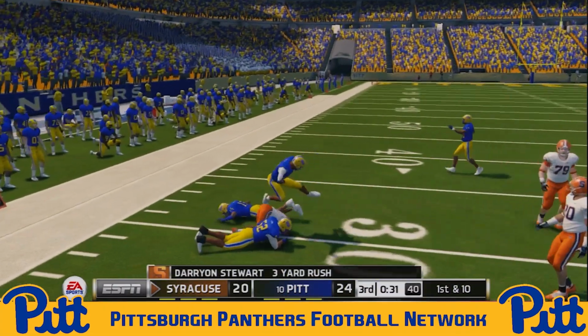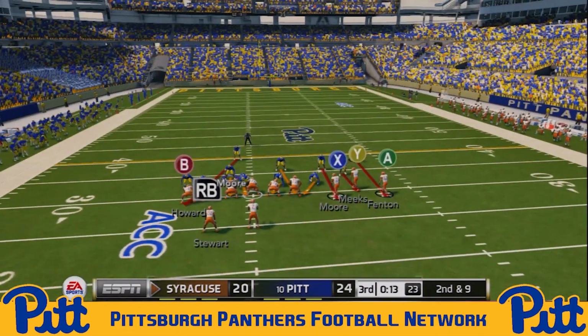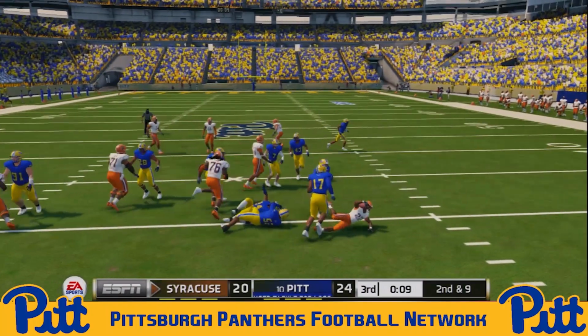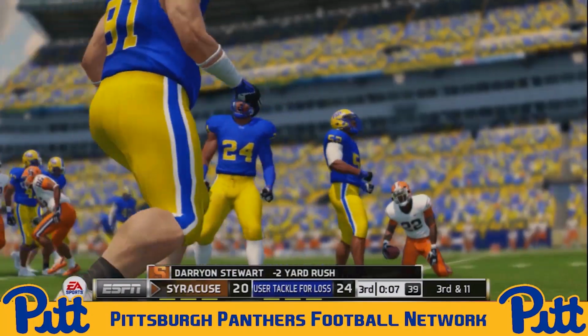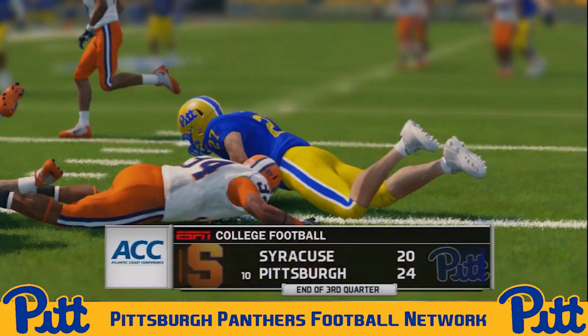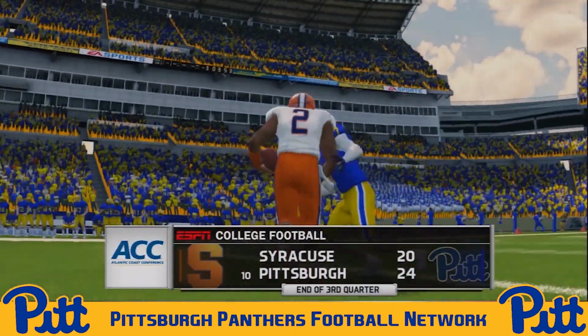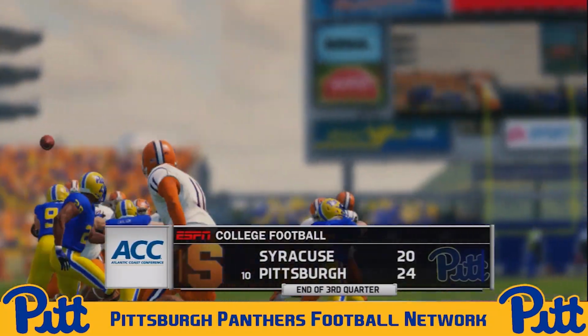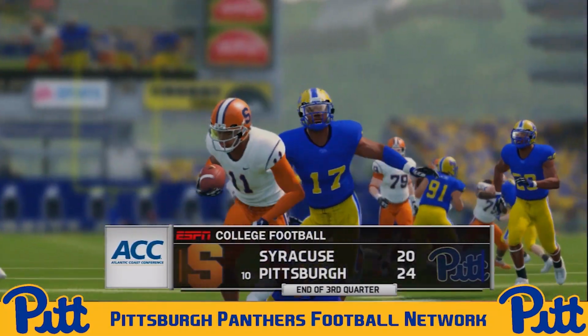Great gain there on the outside. Darion Stewart gets just enough to move the chains for the Orange. 2nd and 9 now. Stewart on the draw, and the Panthers are in the backfield. Phil Moore coming up to help make that tackle and bring down Stewart for a loss, as that'll take us to the end of the third quarter. Your Pitt Panthers leading the Syracuse Orange 24-20 here at Heinz Field on the Pitt Panthers Football Network.